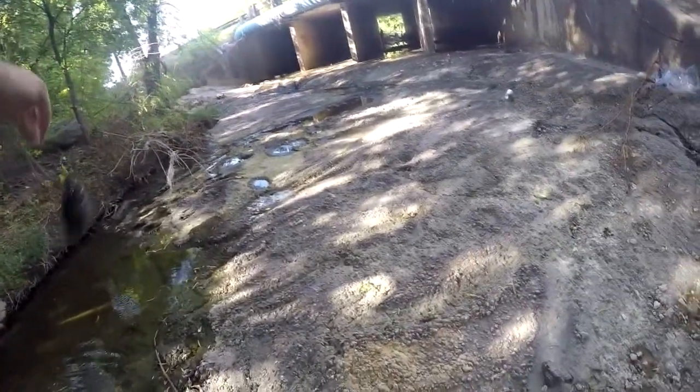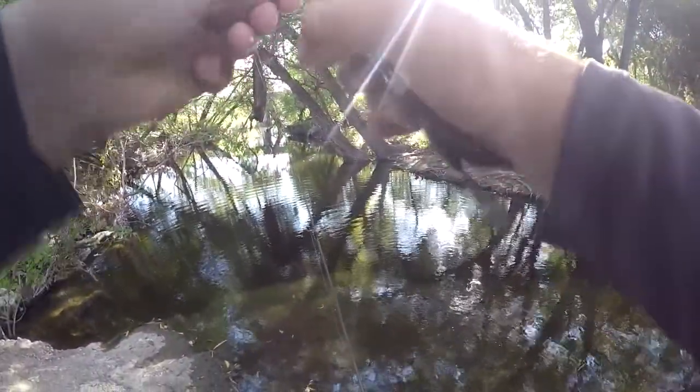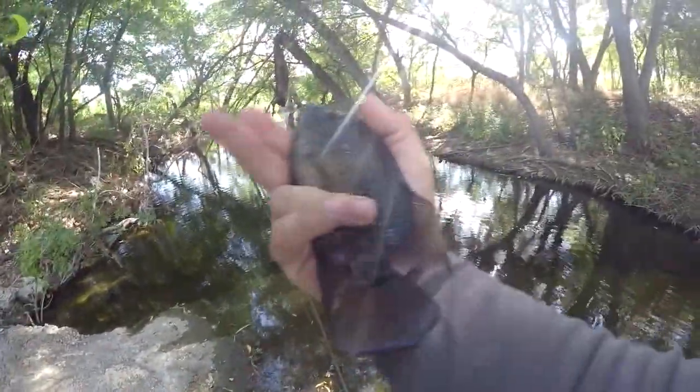There we go. Oh, it's a cichlid. Cichlid. Oops. Anyway, as I was saying before, I was rudely interrupted by that fish there. It's all like concrete where I'm standing, and then it's just a steep drop straight down. It's at least 3 to 4 feet right off the edge here. I'll drop it straight down there.